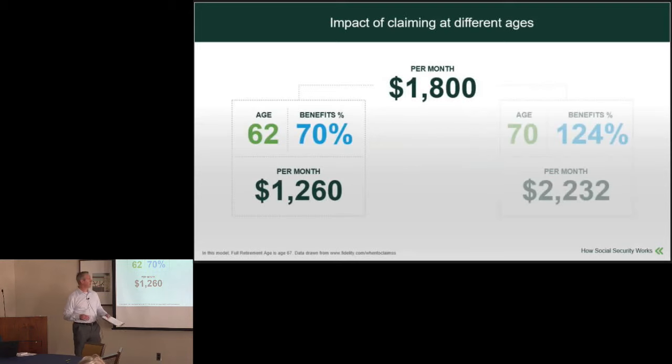So here's an example. Somebody who qualifies for $1,800 a month at full retirement. If they start at age 62, they get 70%. They get $1,260 a month, so a pretty significant reduction from $1,800 a month. Now, if you wait to age 70, $2,232. That's almost $1,000 more a month of income, $12,000 a year. How much easier would it be to retire if you had $12,000 a year more coming in? Hopefully everybody likes their job and plans to stay till age 70, but you can see there are definitely big benefits to being able to delay to age 70.